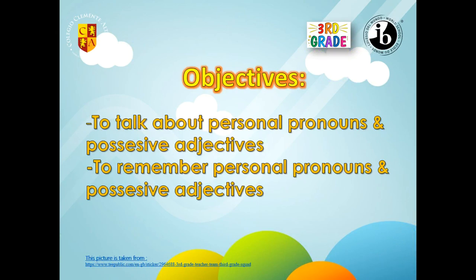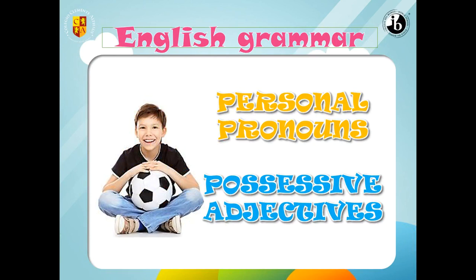Objectives: to talk about personal pronouns and possessive adjectives, and to remember personal pronouns and possessive adjectives. Okay, everybody, now let's begin with personal pronouns and possessive adjectives. What are those? Let's think. Do you remember when we were talking about personal pronouns? We said, for example, I, you, he, she, it, we, you, they. Those are personal pronouns, right? And possessive adjectives, what are those? Let's see.